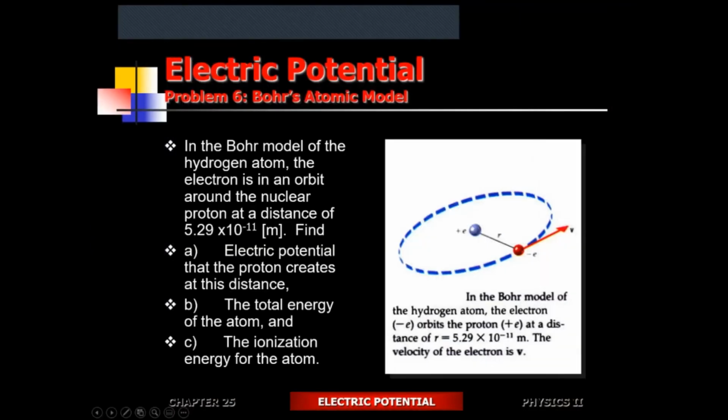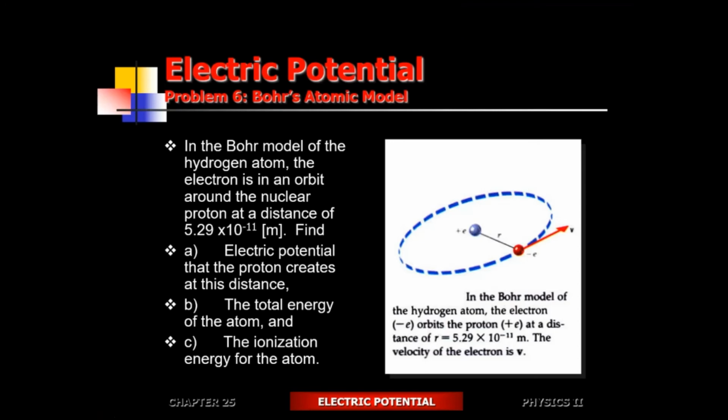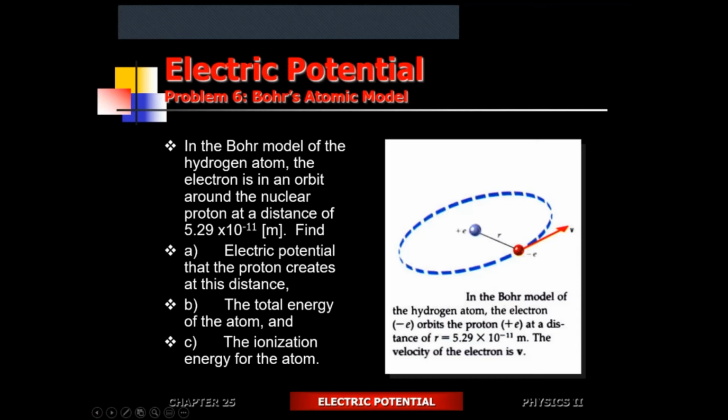Okay, so problem number 6 is the one that I'm interested in. This problem is important. All right, so once again, we're going back to the hydrogen atom problem. And the only thing that I'm interested in is the ionization energy of the hydrogen atom. What is the ionization energy of the hydrogen atom? So you know that the electron is going to be half an angstrom away. We kind of did a calculation before where we found out that this electron would be moving about 5 million miles per hour.